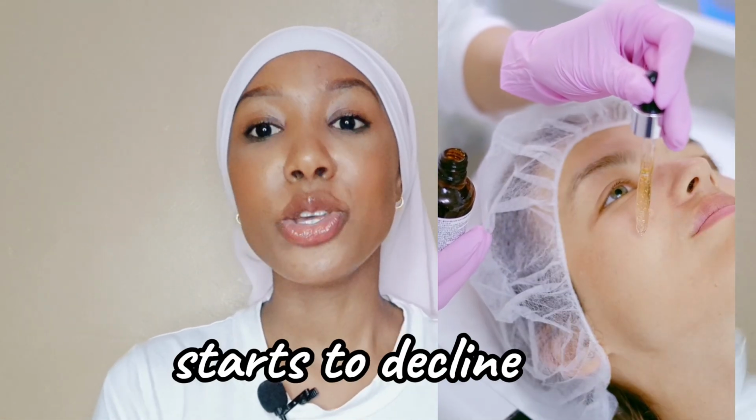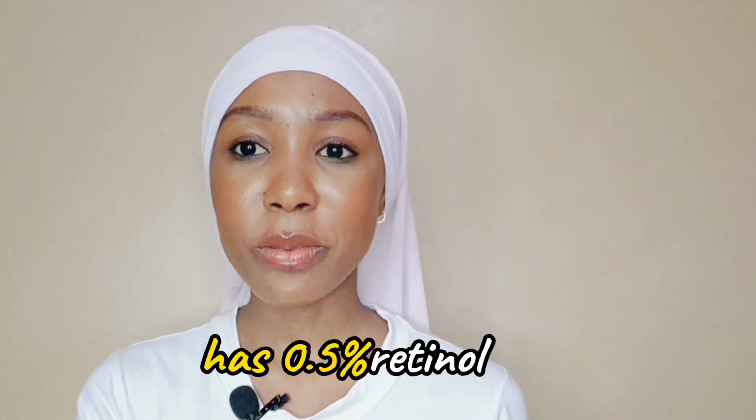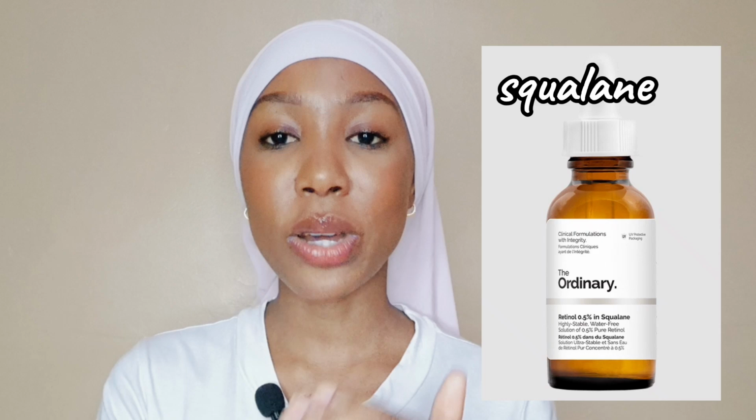Because when you're 24 years old, that's when our amount of collagen usually starts to decline. So for ages 24 to 29, I usually recommend The Ordinary 0.5% Retinol in Squalane. This product is mostly for a beginner, a person who still has quite a bit of collagen in their body. It has just 0.5% retinol, which is a good concentration that is going to work for your skin. At the same time, it has squalane, which is mostly for hydration, to make your skin plumper.